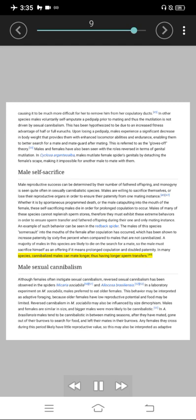Male sexual cannibalism. Although females often instigate sexual cannibalism, reversed sexual cannibalism has been observed in the spiders Mycaria sociabilis and Alocosa brasiliensis. In a laboratory experiment on M. sociabilis, males preferred to eat older females. This behavior may be interpreted as adaptive foraging, because older females have low reproductive potential and food may be limited. Reversed cannibalism in M. sociabilis may also be influenced by size dimorphism. Males and females are similar in size, and bigger males were more likely to be cannibalistic.